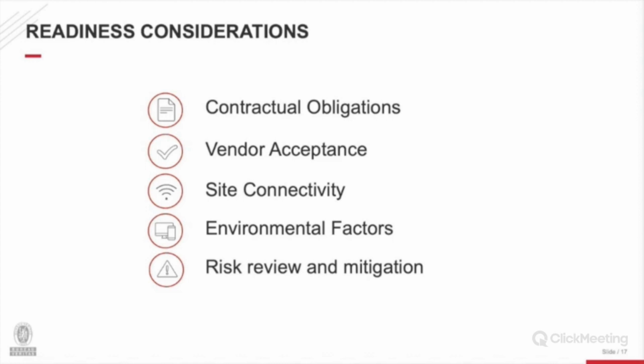The fourth one is environmental factors. The reality is not all hardware devices are going to work as well in different physical conditions. For example, some devices work better inside than outside. Some don't respond well to situations that have high heat or are really cold. And so we want to make sure that we match the right hardware to the physical environment that the inspection is going to be taking place in.